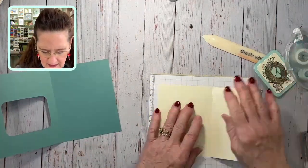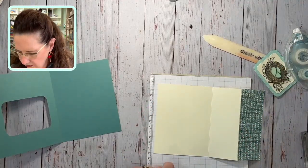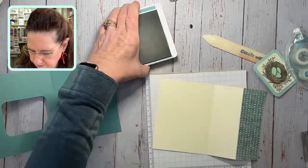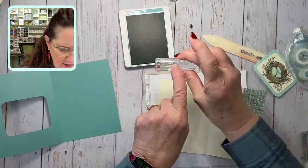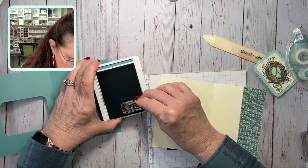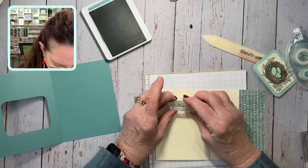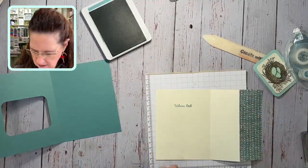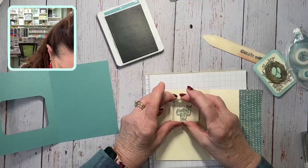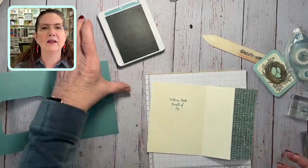And then let's go ahead and do our stamping on the inside. Let me see where I put my stamps. Right here. I'm going to use Lost Lagoon, which matches my paper here. And remember I said on Welcome Little One, but I only want Welcome Little, and because it's clear, I can stamp Welcome Little, and then Bundle of Joy. Just like that on the inside. Welcome Little, Bundle of Joy.